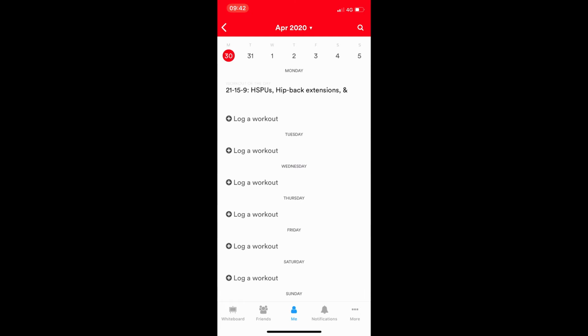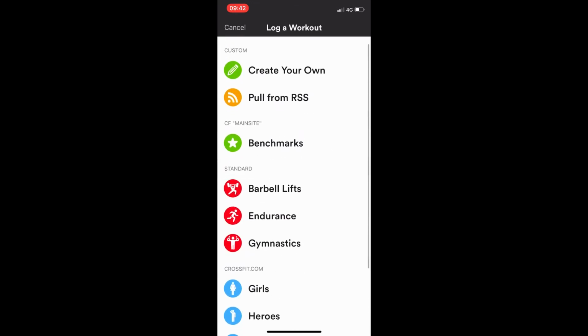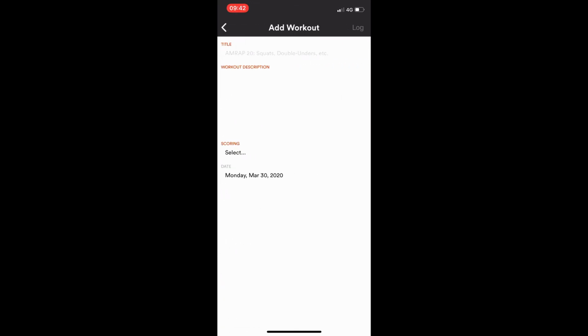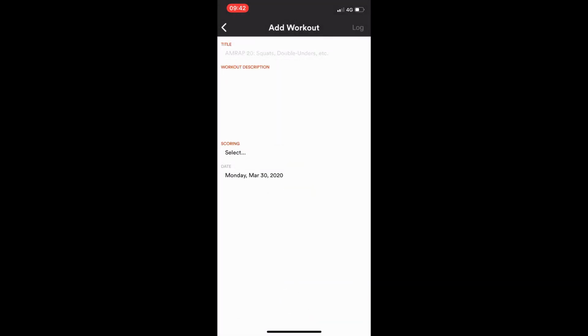You select log a workout, create your own, pull from RSS. So if you follow a program and they have an RSS feed, you can pull it from there. You can select benchmark or any of the other things there. Create your own: you can give it a title, put in a description, and select the scoring of all of these, which is really handy. And then obviously the date when you did it.